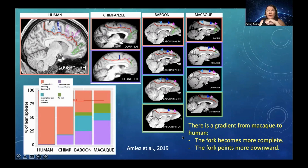And in macaque, we have the same pattern, but not in the same proportion. We can see here the gradient. The fork from macaque to human becomes more complete and points downward.